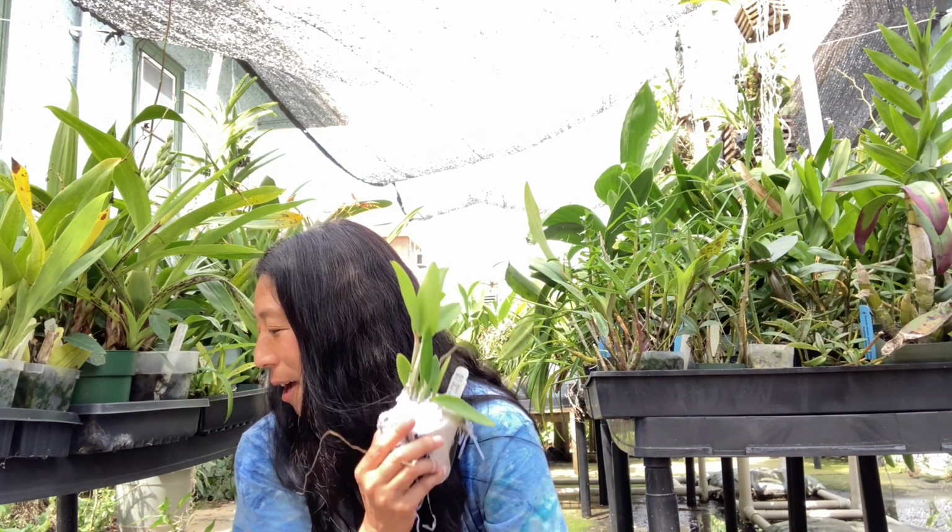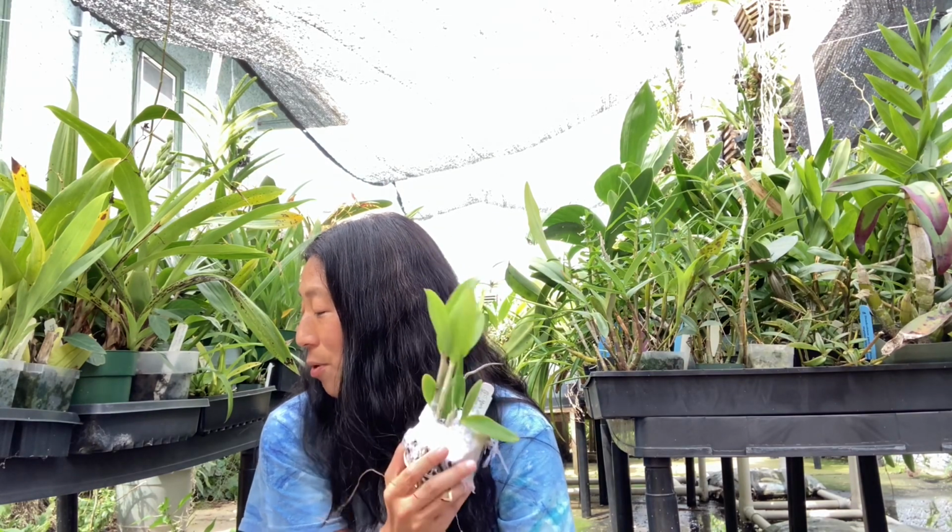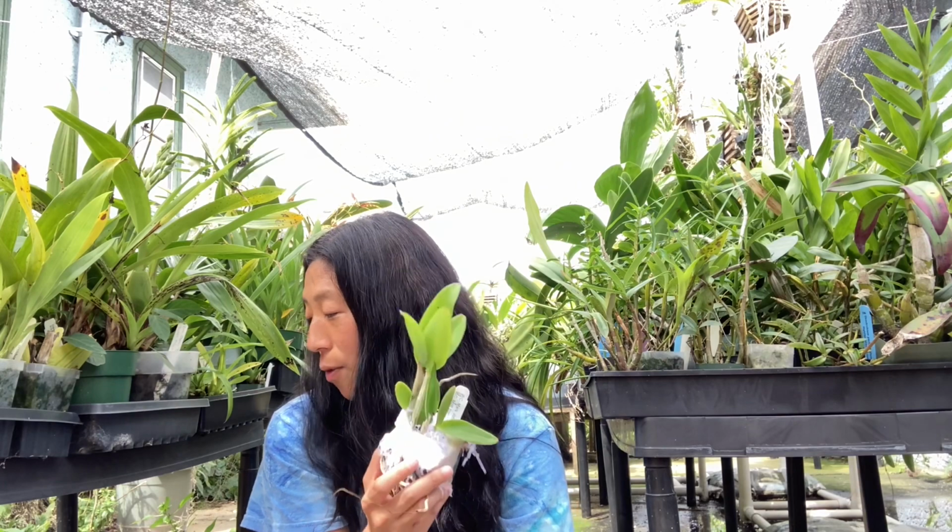So anyways, these will have pink flowers with purple/red spotting and fuchsia lips, and the plants will produce 5 to 8 blooms on each strong stem.